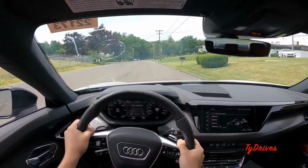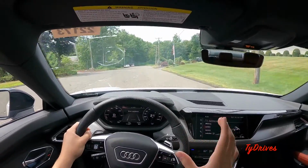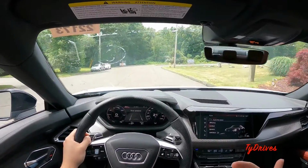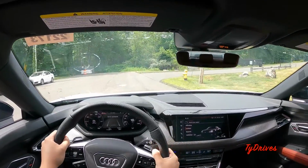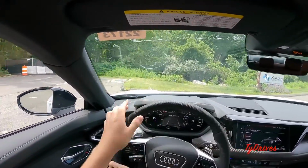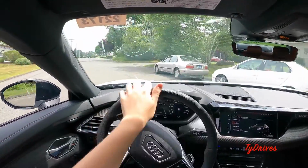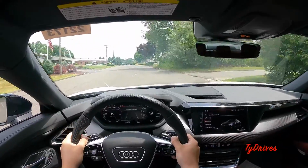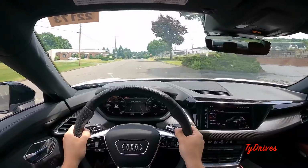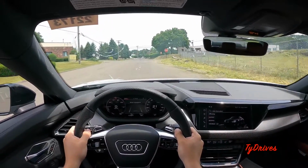But immediately setting off, it seems the steering is extremely direct. Now, this particular vehicle has the performance package, which means it has the rear wheel steering, which will greatly decrease our turning circle. You could definitely feel the rear wheels working. That is such a neat feeling when we get an Audi that has the rear wheel steering. So that's pretty cool. Very good turning circle for this vehicle.